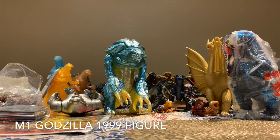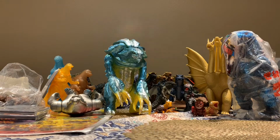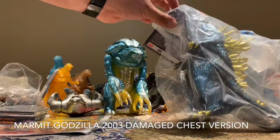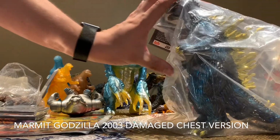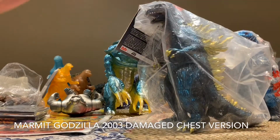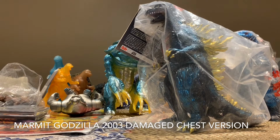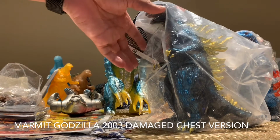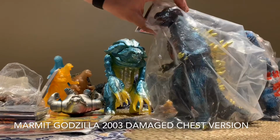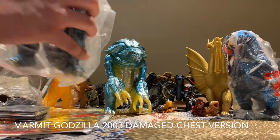Let's see. Next thing I got was also something I didn't expect to get. I got the Marmot Godzilla Vinyl Wars 2003 Godzilla, the one with the damaged chest. Oh man, he's beautiful too, the colors, the golden dorsal plates. It just caught my eye and I couldn't say no to him. He was on sale for 125. I got him for 100. Saved myself 25 bucks, and with that, I'm happy. Next, to complete the set, I'm going to try looking for the Marmot Mega Godzilla Kiryu.